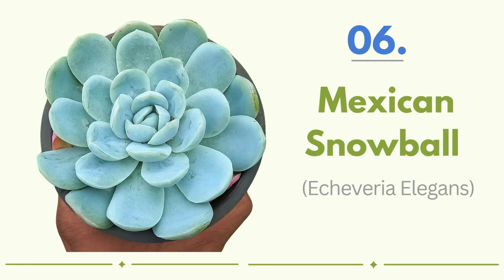In the right conditions, it even blooms with these tall, colorful flower stalks that attract pollinators if you keep it outside. Plus, it produces little baby plants, or pups, around the base, so you'll end up with a whole bunch of them over time.